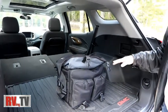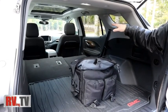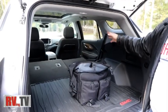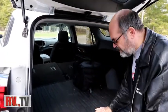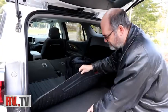Now GM states in this vehicle, because you can also drop the passenger seat flat out front, that you can actually have 8 feet of storage in here. So if you needed to get a 2x4, you could get an 8-foot 2x4 in here and completely close the back gate. Of course, we have our camera bag here. This unit's been equipped with the rubber mat in the back to keep it nice and protected.